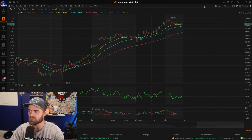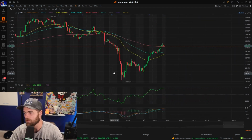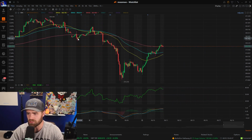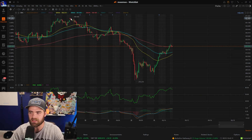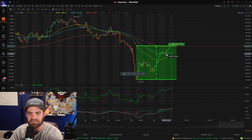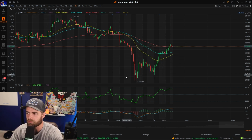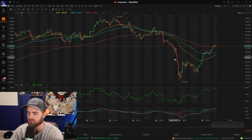The first thing I always do is I'm going to look at least the hourly time frame and kind of see what's going on. Just by looking at it, we can see that it's kind of seen some good sell-off from 360 to 273, and it's now been rebounding here, pretty quick. In the past 2 days alone, if we go ahead and draw this out, this thing's up about 18%. So that's a pretty good move, right? So now here, we're slowly seeing that recovery from that sell-off.